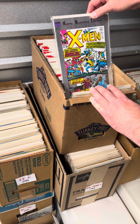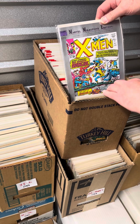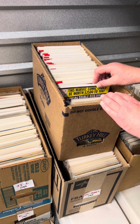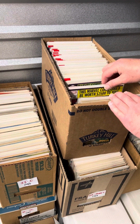And this is X-Men 9, which is the first battle between the Mighty Avengers and the Uncanny X-Men. I had assumed that it was a milestone of number of years or something. Could be the 30th, I'm not sure. I think they just had those milestone editions coming out.